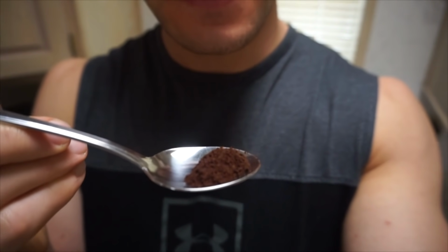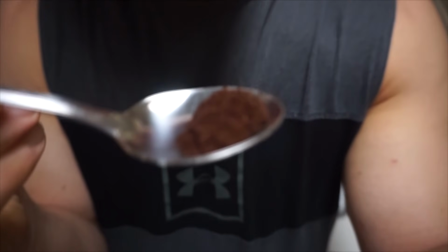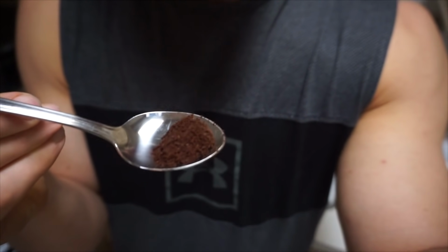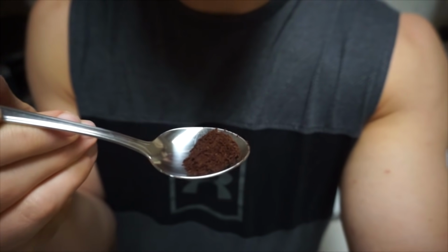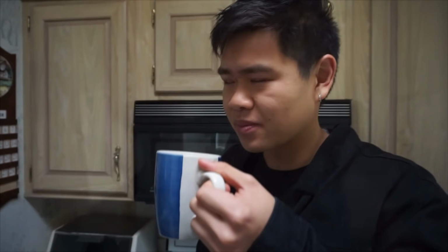So this is what the coffee looks like. It looks like beautifully ground coffee. I don't think I can get any closer macro-ish whatever on that, but beautifully ground coffee. No, that didn't help. Thank you though. You guys have all the help here, guys, but beautifully ground coffee. Snort it. No, I'm just kidding. Let's not do that.